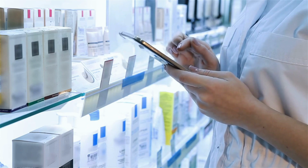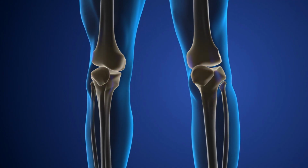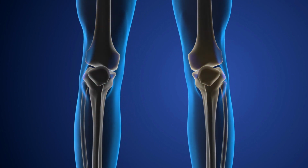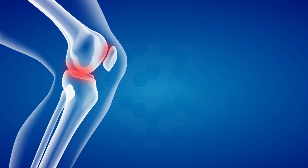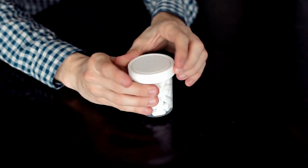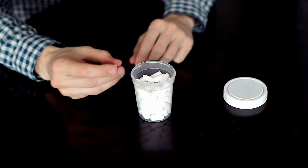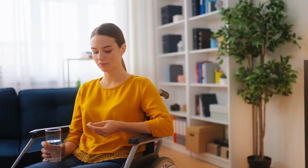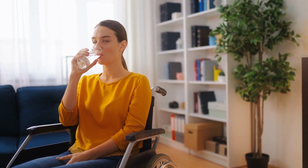Here's an example to further illustrate the safe use of diclofenac tablets. Sarah, a 40-year-old woman, has been experiencing knee pain due to arthritis. She visits her doctor, who prescribes diclofenac tablets to manage her pain. The doctor explains the recommended dosage and advises Sarah to take the medication with food to minimize the risk of stomach upset. Sarah follows her doctor's instructions and takes diclofenac tablets as prescribed.